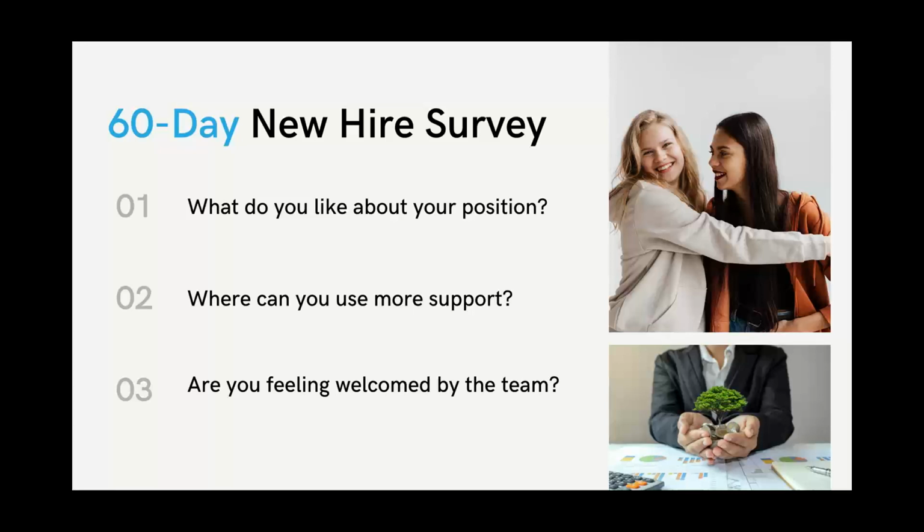I know as a new hire in a previous job that I would have really appreciated the ability to communicate with my managers in a formal way that there were aspects of my job I needed additional support with instead of being micromanaged.